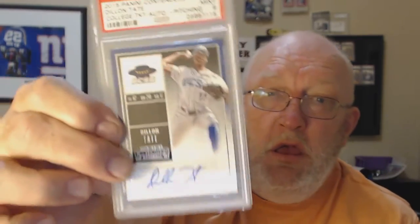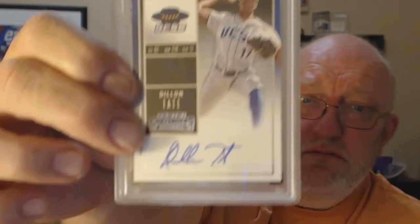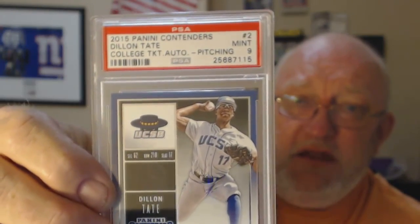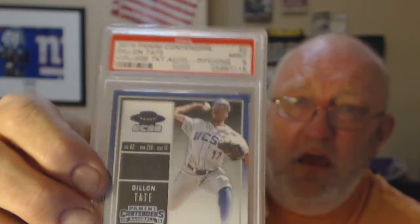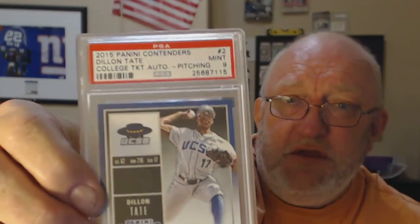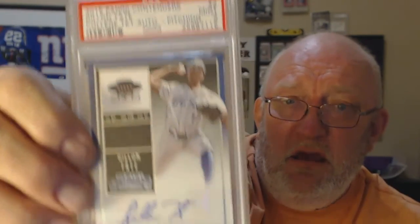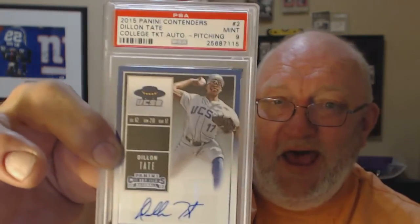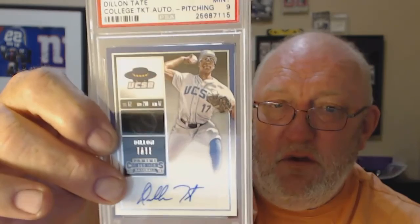And Dylan Tate got traded to the Yankees. So I'm going to let that go. It's an autograph. If anybody wants that, that is a Yankees fan. I did get confirmation that Dylan Tate did get traded to the Yankees, and I am not a Yankees fan. I don't know why he did it. He's a traitor.